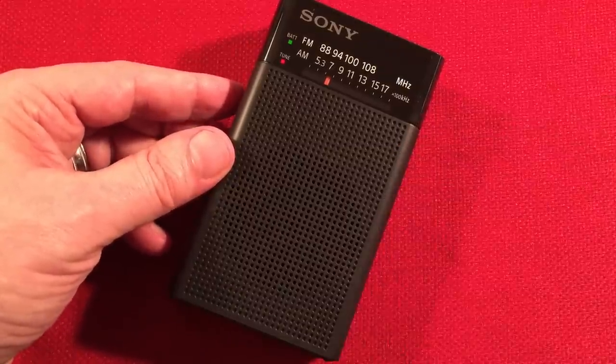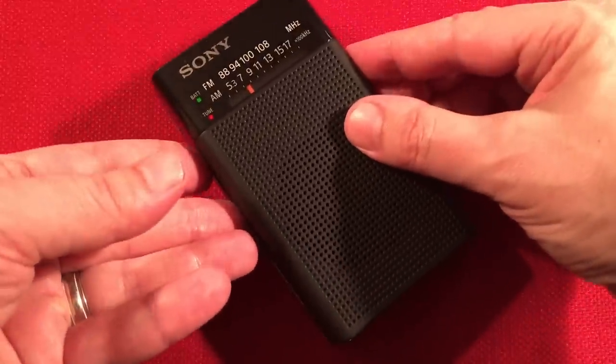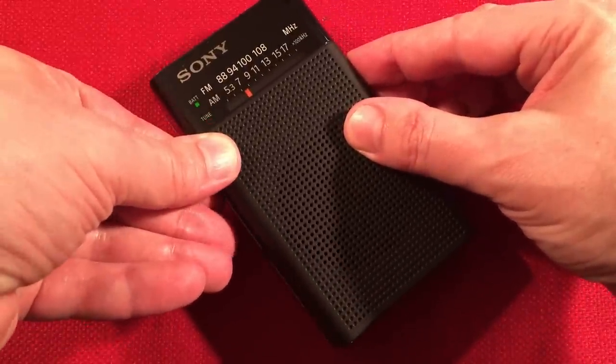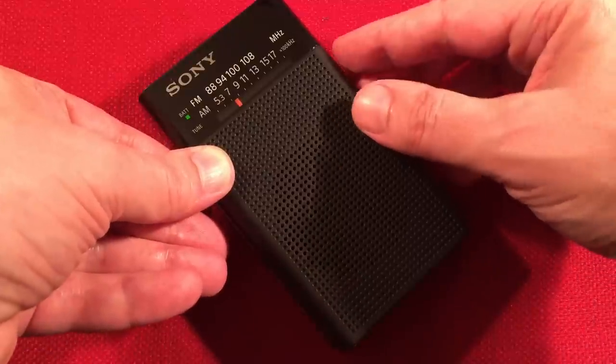I'm passing up some New York stations because this will pick up 770. I did the other night. Don't know if I'll get it now. It's there, but it's rather faint.